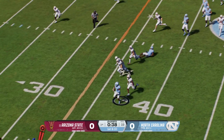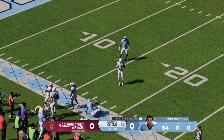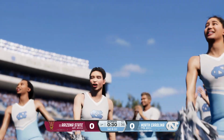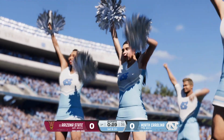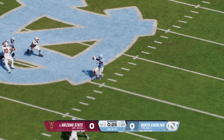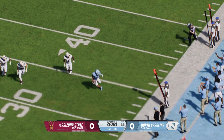Quick release on the RPO. Oh, he's got some space. Gets it all the way inside the 20-yard line to the 19 before being hauled down. Nice completion here to this wide receiver, and you're going to see this receiver line up in different spots all over the field all game long. Defense has got to keep their eye on where this guy is because they know he's a big part of this offense's success.